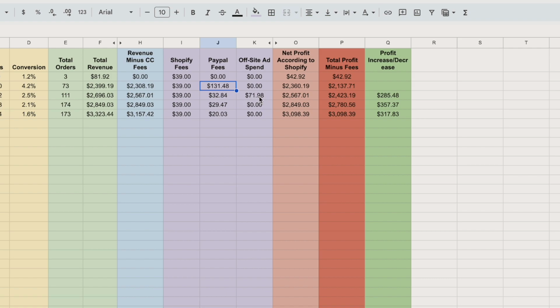Whoops, I'm on the wrong one. Shopify. I paid for a couple of experimental offsite ads here, $71.98. And everything else has been done completely organically. And this is our net profit, 3,000. So 3, 4, 5, 6, 7, 8, 9. I mean, over 10,000 just on Shopify. Kind of speaks for itself.